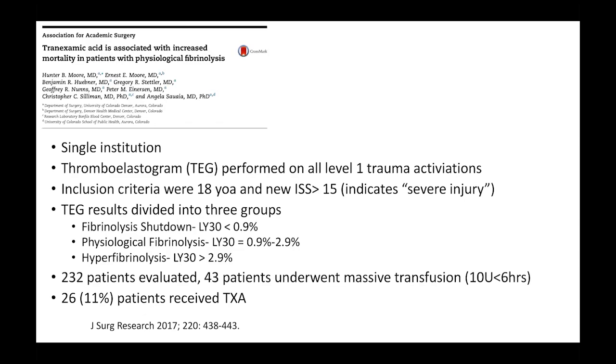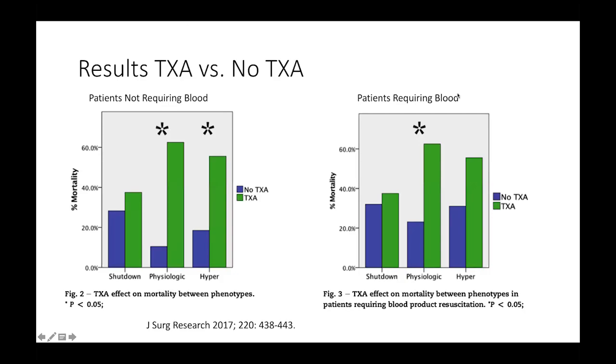The group out of Denver had a similar study where they looked at TEG studies, or thromboelastograms, on all of their major trauma activations. Basically, if you were a trauma patient requiring blood and your TEG showed that you were not in fibrinolysis on admission, your mortality was higher if you got TXA. So they basically found that TXA for patients requiring transfusion on admission to the hospital was bad, and it increased mortality.